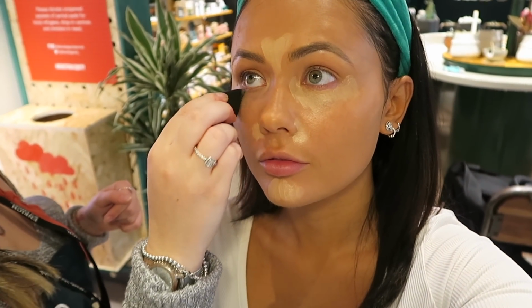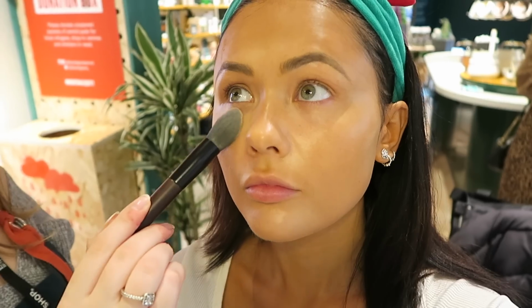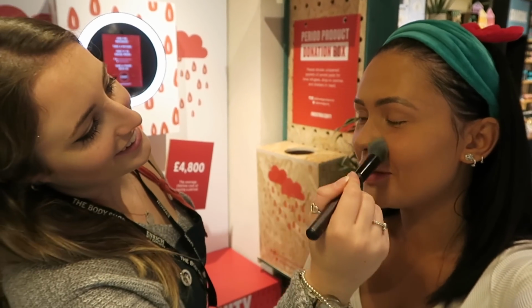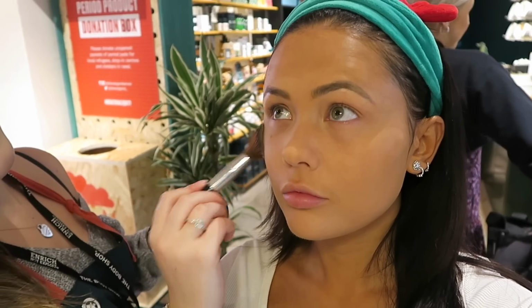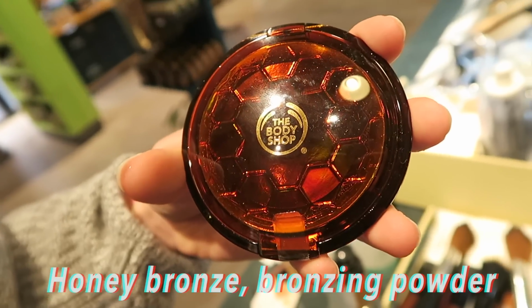Now, once she blended that out, she actually decided to set that all in place using the Body Shop loose powder. First of all, she pressed that all around the face and underneath the eyes, and then just where it's needed, and then she grabbed a pressed powder and basically just went on top certain areas, so like, you know, around the eyes, a little bit on the cheek, and then that was that.